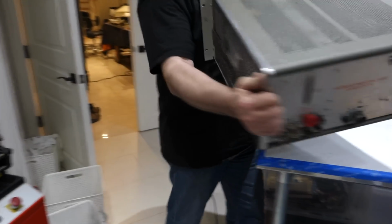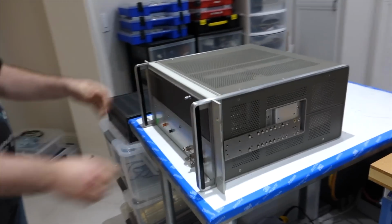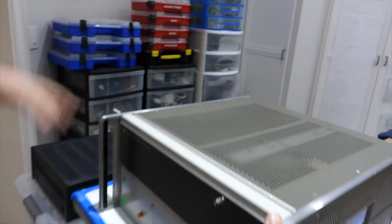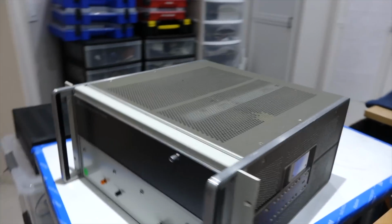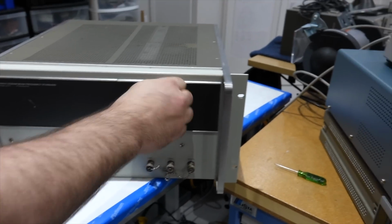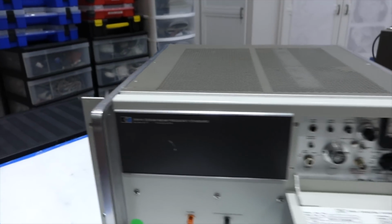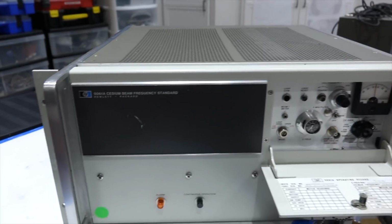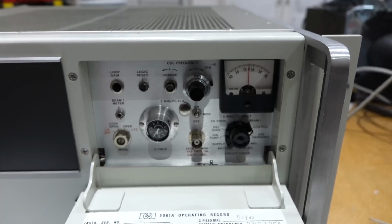Hello and welcome back. If you follow the channel, you know that we have had a previous run-in with the HP 5061 cesium clock, a marvel of quantum physics. But as many of you noted, if it is a clock, how come there is no time indication anywhere? And yes, you are quite right, it's written on it. This so-called cesium clock is actually just a frequency standard.